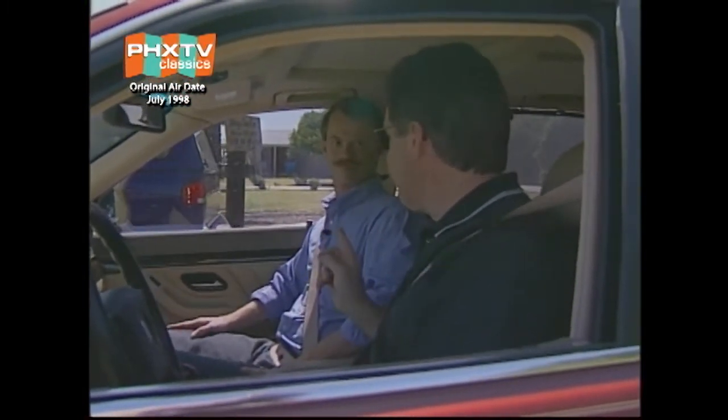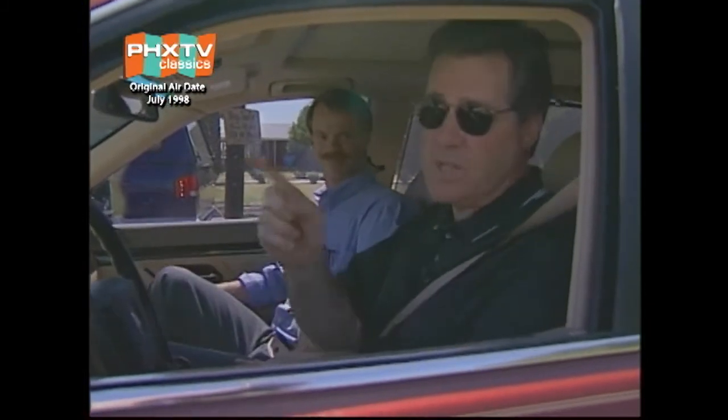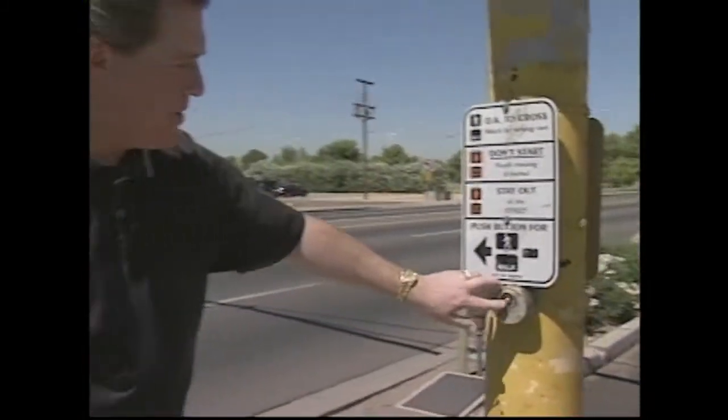But I got another idea. Can we try something else? Sure. All right, I want to try something else and see if this works. Now, John, I've seen people come out of their car, push this button, and they figure that's going to make things sequence faster, right? Not really. Again, that's another way of occupying their time. The intersection doesn't change any quicker for the pedestrian than it does for the car.